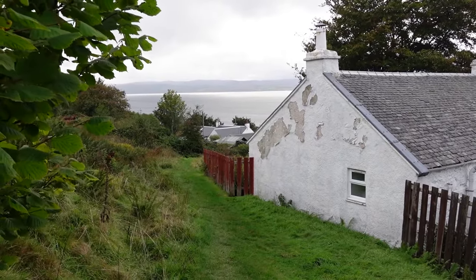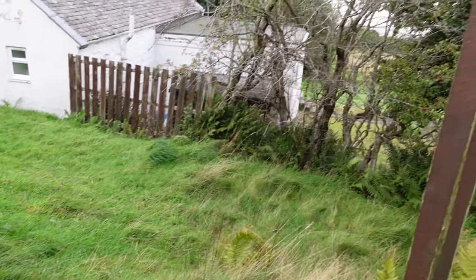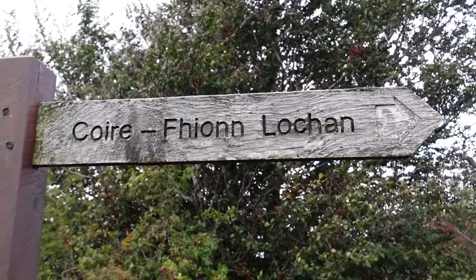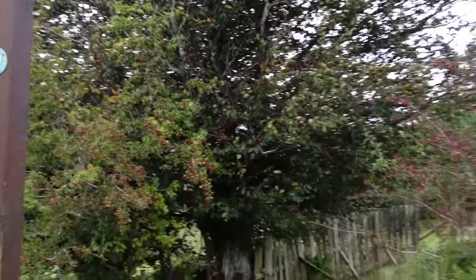I am out of the car and following a trail. I've got a signpost here. It's the first one I've seen. There we go, that's where I'm heading. I believe it is pronounced Coddy and Locken or something of the sort.